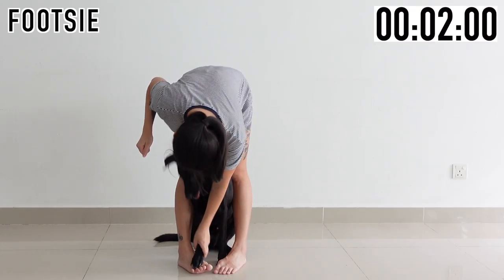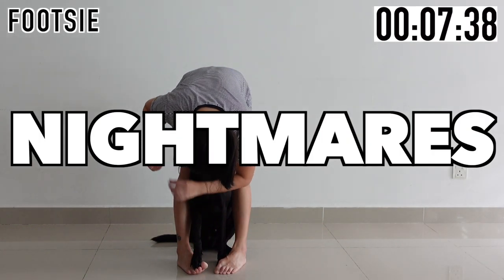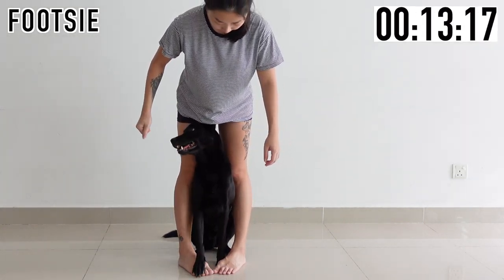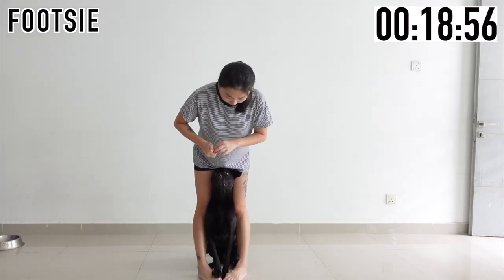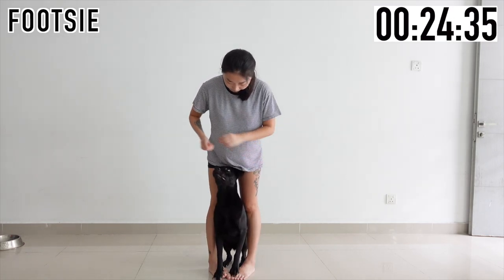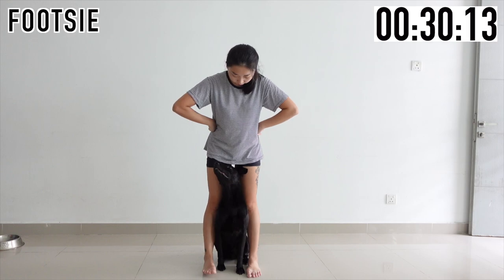And this footsie trick, I swear to God, gave me PTSD. I had actual nightmares. I dreamt about this. So to start this trick, he has to go between my legs and put his paws on my feet. As you can see, I was putting my feet closer to each other so that it was easier for him to step on.